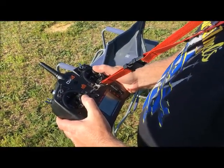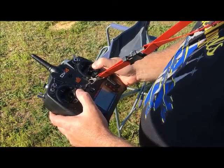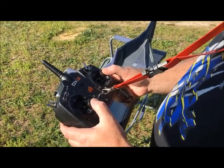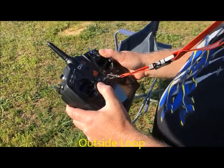Okay, so let's see if this works. If I pull back on the stick, the elevator will go up, which should make the airplane go up and do a loop. Okay, loop. Okay, cut. Now if I push it forward, it should make the airplane dive, or do an outside loop, we call it.